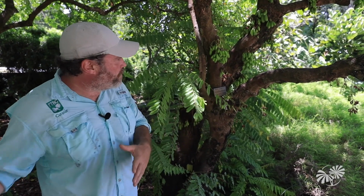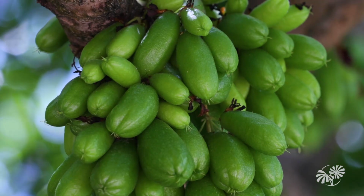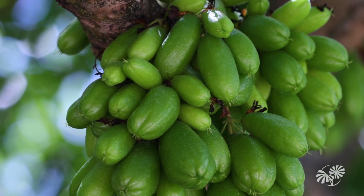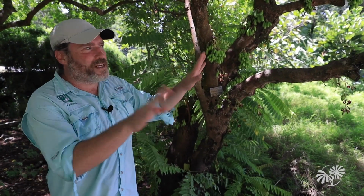And so I like to grow them nearby and hopefully get them going so that people can try a Blimby, see how sour it is, eat a miracle fruit. And then you take a bite of the Blimby again, it tastes delicious. It's amazing. So we're always looking at ways to play around with fruits. We love them, and we're still planting them all over the garden.